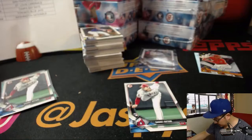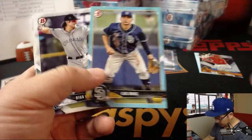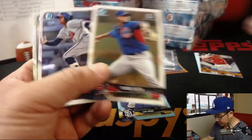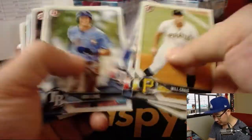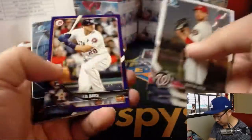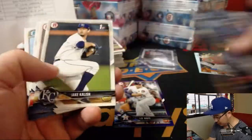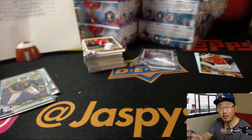Another Ohtani. Luis Urias out of $4.99. That paper goes to Rick and the Padres. J.D. Davis, paper out of 250. That's for the Astros. That'll go to Mike Kuntz and the Stros.